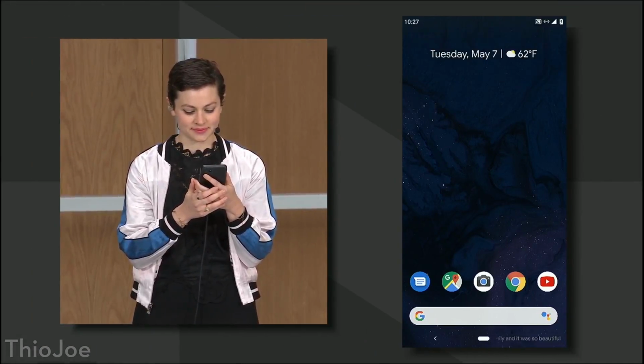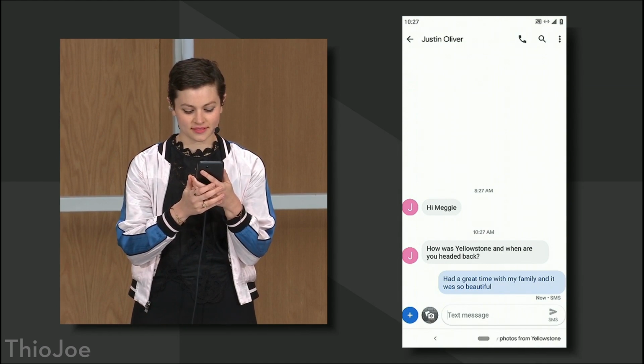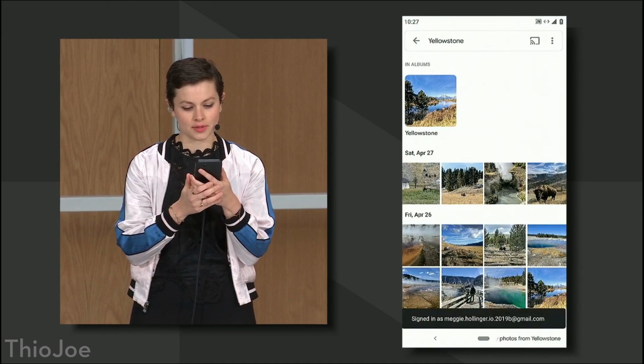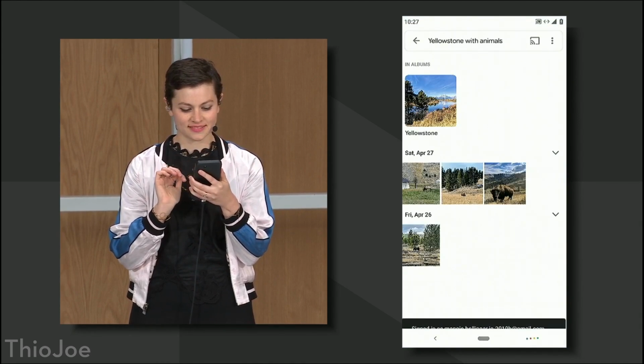They said that this is going to be coming to Pixel phones later in the year, but they did a bunch of examples where they did things back to back, and it was very fast with every single command doing stuff on the phone, and it worked really well.